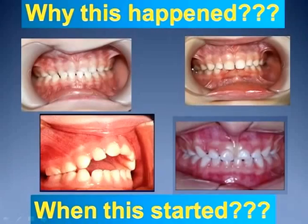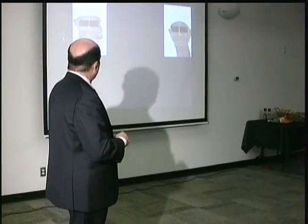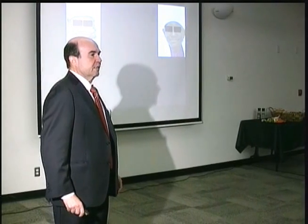So why does this happen? Why is a child developing a malocclusion? That's a big question for us in dentistry. And normally we start saying, oh no, this is genetics, because the mom has the problem or the dad has the problem, so this is going to be genetics. So I ask you, for example, these are sisters. I call these the 3 sisters, but you are going to see only 2 because the older one didn't permit me to photograph, right?